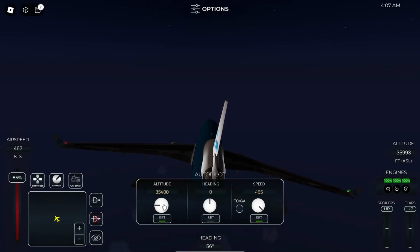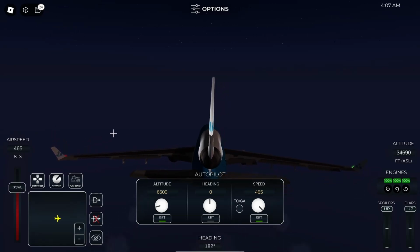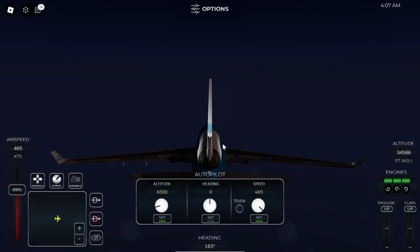So we're going to start our descent down to the altitude that we've been told to. Then we'll head down to the airport, land, and then the plan is to give a tour of the airport before finally going to our gate. We'll most likely be landing runway 28, I think, and I'll give you clarification on that as we get closer. But yeah, we're going to descend down to 6,500 feet here, and once we're down there, I'll let you guys know.